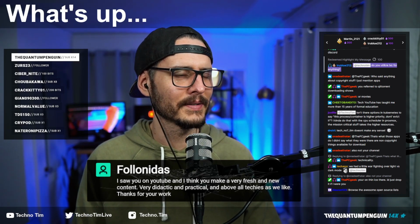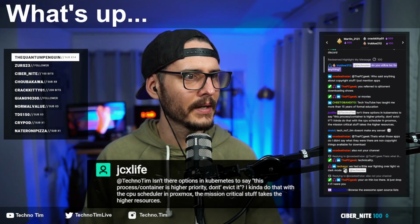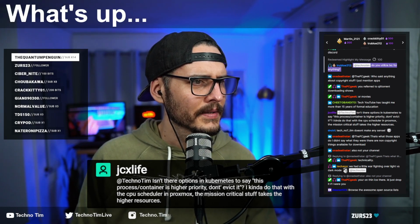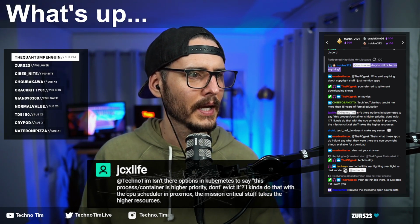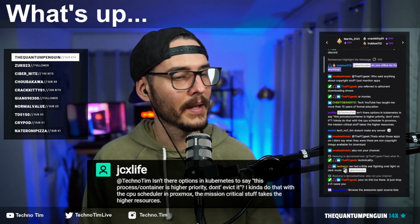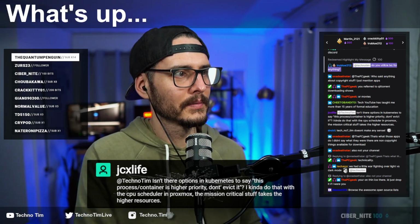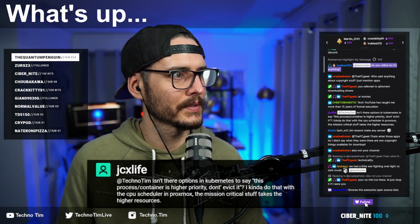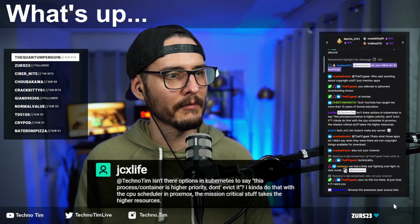This tool right here doesn't have the grace way to highlight mentions. Let's see. Techno Tim, isn't there an option in Kubernetes to say this process container is high priority, don't evict it? I kind of do that with the CPU scheduler and Proxmox for mission critical stuff. Yeah, I mean, there are a lot of flags in Kubernetes to basically say don't evict, or we prefer you not to evict this. And you could even go as far as creating stateful sets so that one is running on every machine.